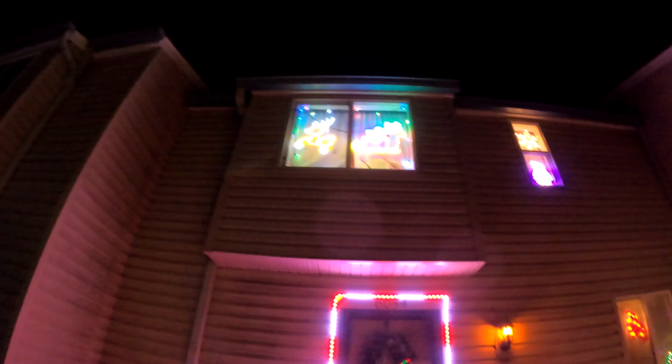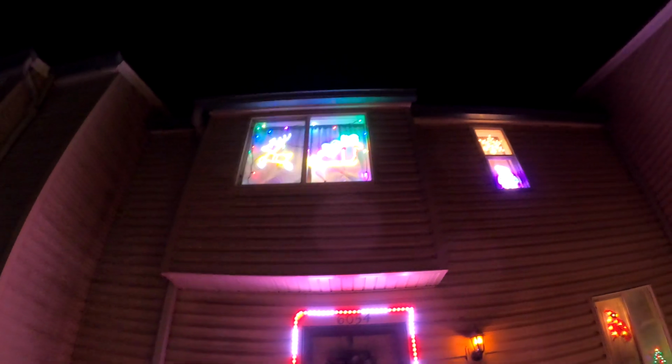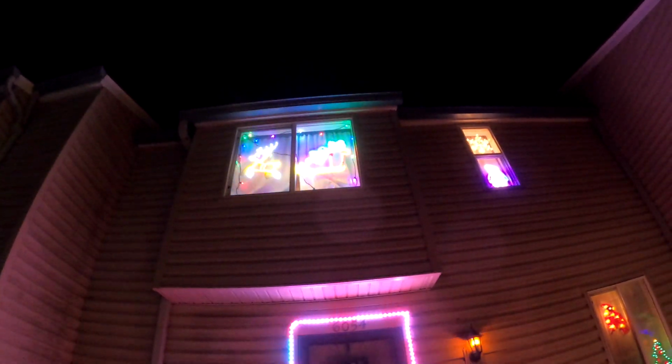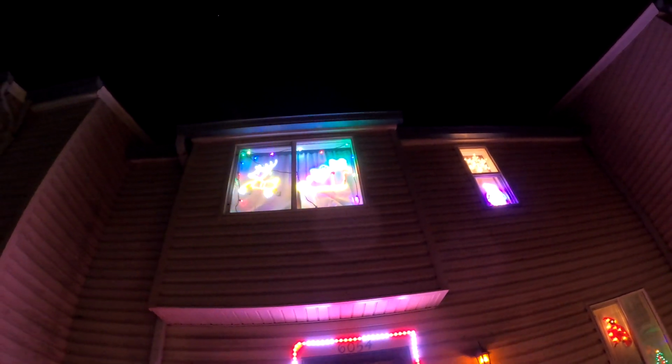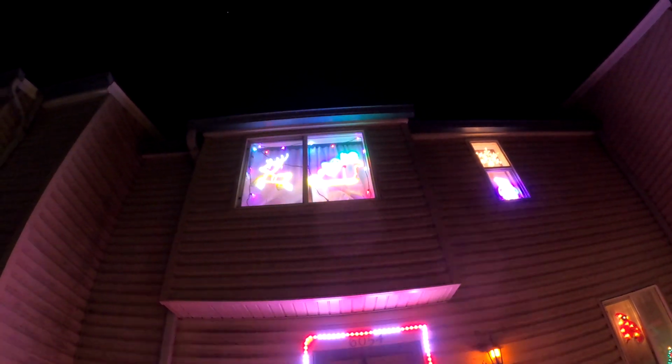We got the deer last year, but they had a matching sleigh this year. Or if they had it last year, either I didn't see it or it was too much money. I don't remember it though. So I went there with the intention of, hey, I wonder if they have a sleigh. And they did. So now we have a big LED sled to go with our deer. And of course we have the old app lights in the window doing their thing.